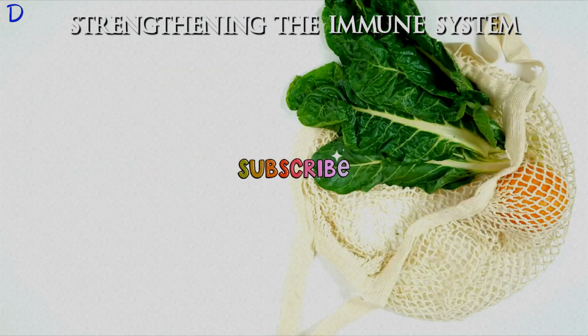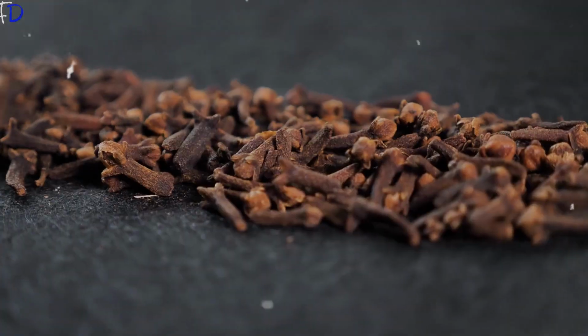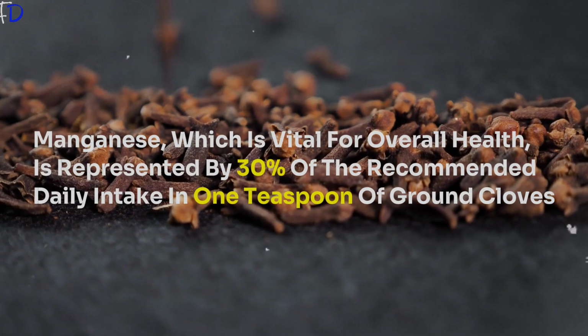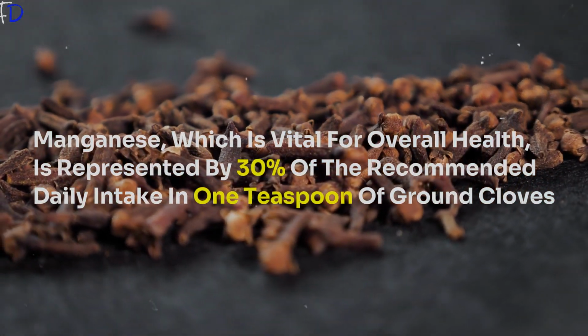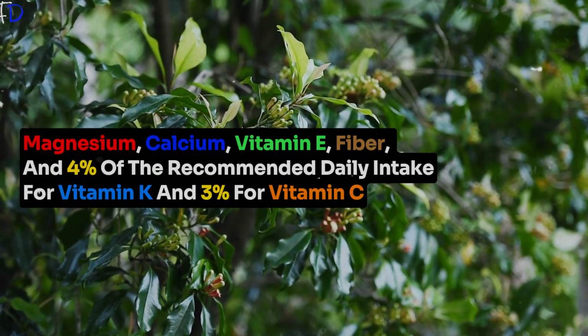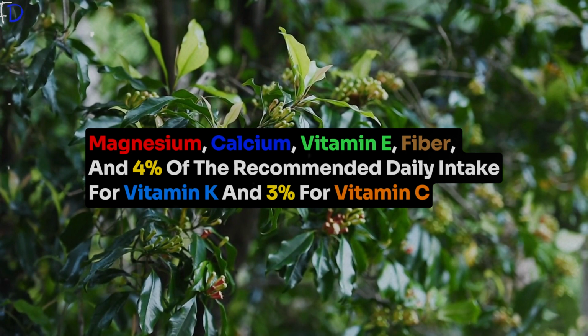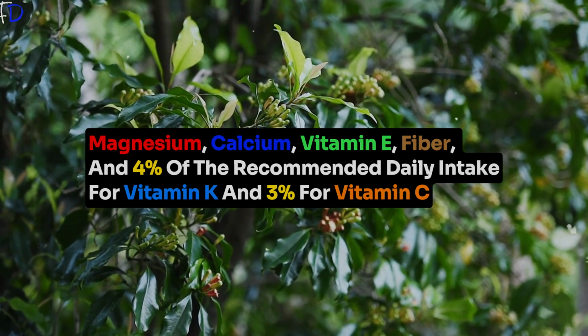Fifth, strengthening the immune system. Cloves are packed with essential minerals and vitamins. Manganese, which is vital for overall health, is represented by 30% of the recommended daily intake in 1 teaspoon of ground cloves. Additionally, it provides magnesium, calcium, vitamin E, fiber, and 4% of the recommended daily intake for vitamin K and 3% for vitamin C.